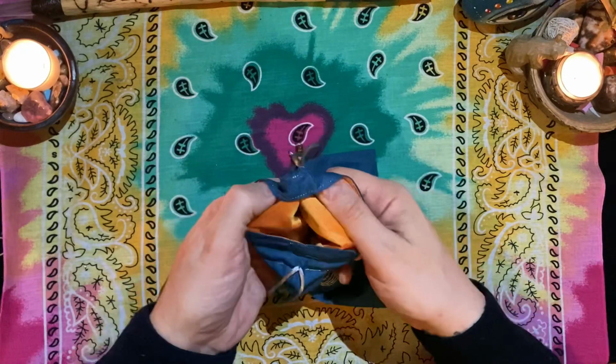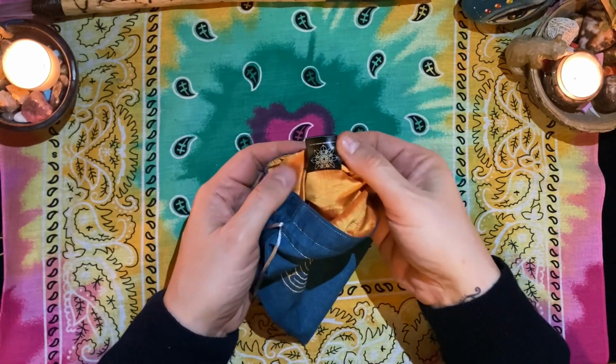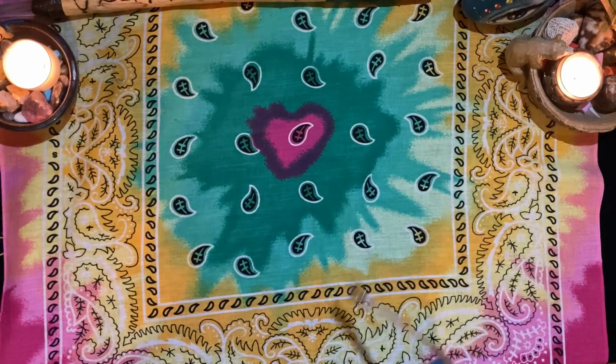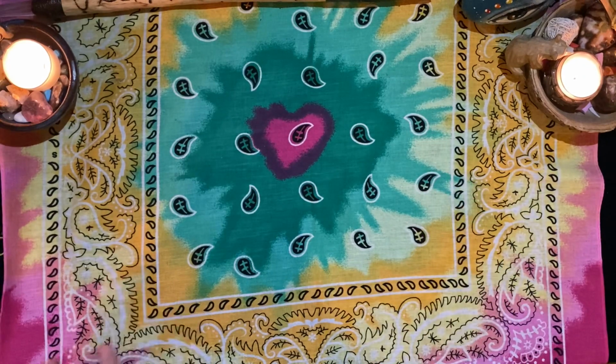Again, oh, look at the lining. Really nice. We've got the label. Such good quality. So, Louise, thank you so much. And everyone, please do check out the shop, Crystal Haven UK on Etsy. There is tons of stuff on there. And these are all handmade items. And they're just wonderful.